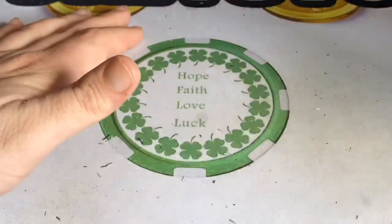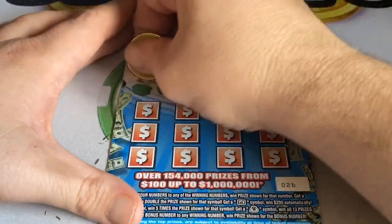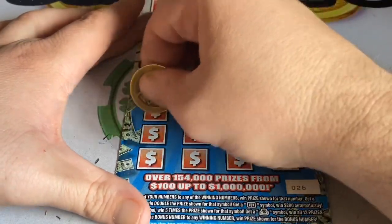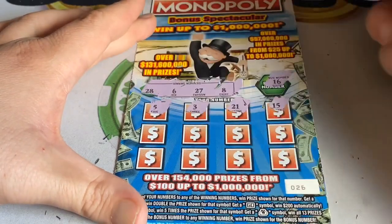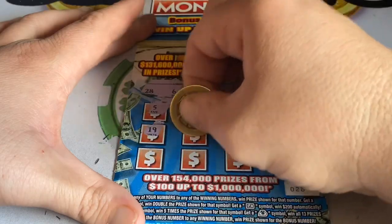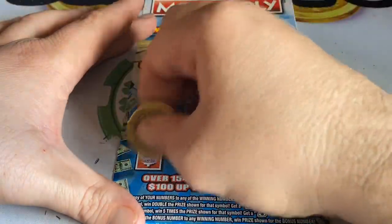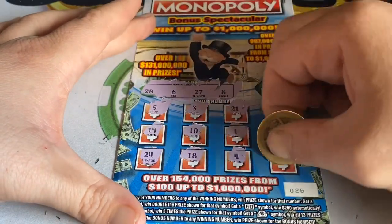Second chance for sure. Ticket number 26. I'm using the smaller version of the Chinese Lucky Coin. 28, 6, 27, and 8. 16, 5, 3, 21, 15, 19, 10, 1, 13, 24, 18, 4, and 20.